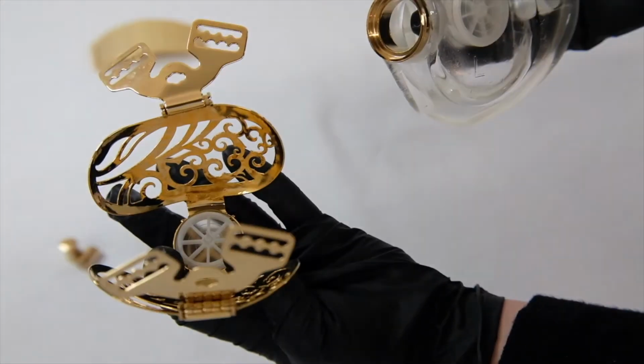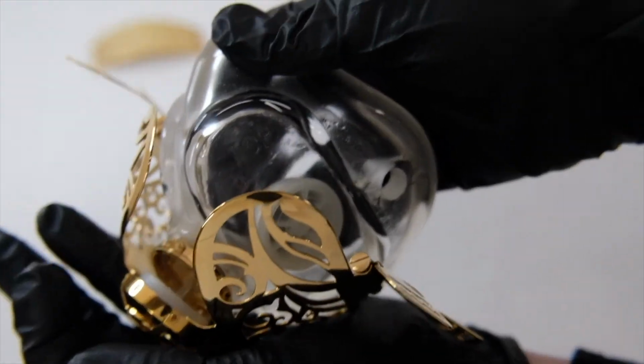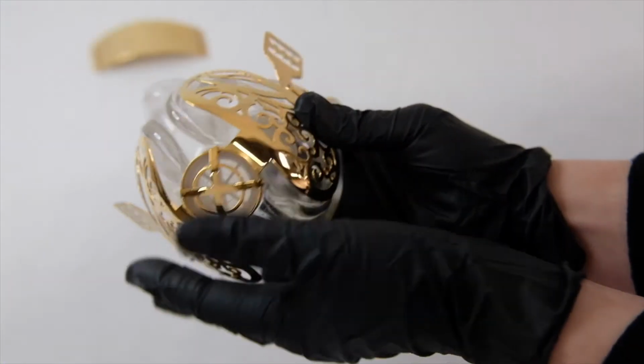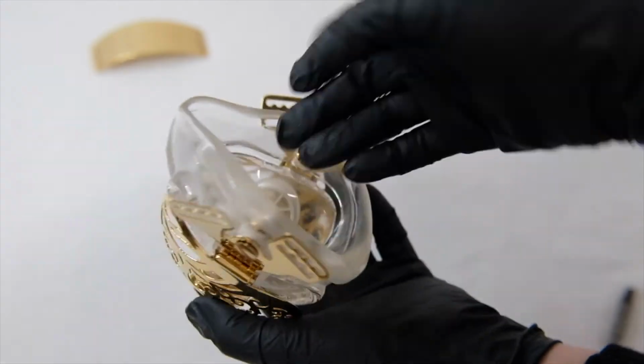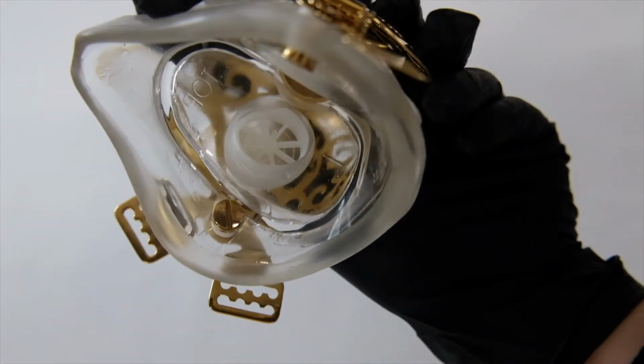It looks functional. I think, yeah, it does. Design-wise, yeah. The design really has to work if it's going to work. So there's a lot of engineering happening in this piece. It looks like two lungs almost on the side as well.